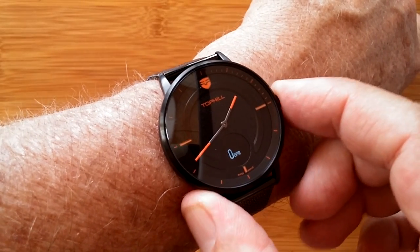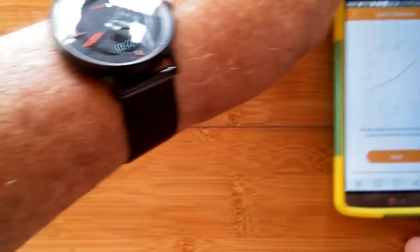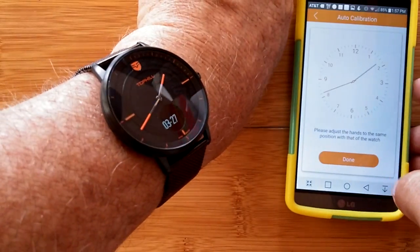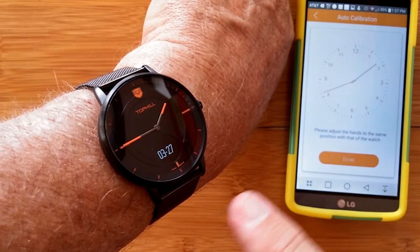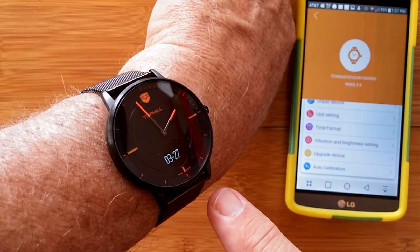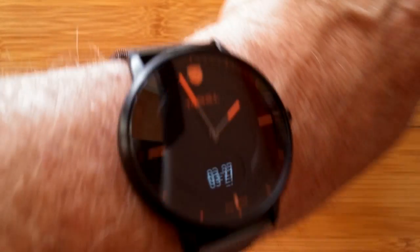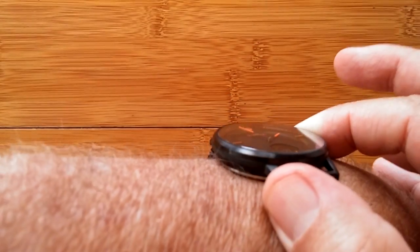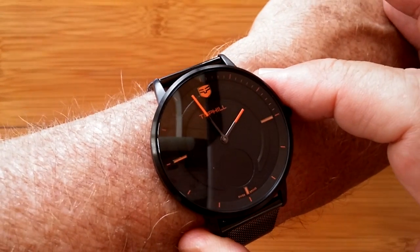All of that information is transferable to an app, which can also automatically set the time on the watch to the correct time in your phone simply by matching the hands and letting it go. Check it out. It's an analog digital hybrid watch from TOPHILL.